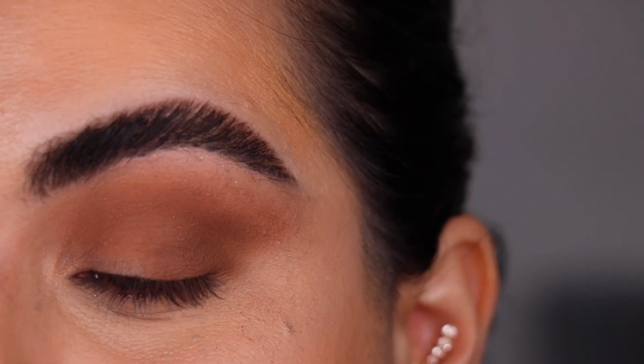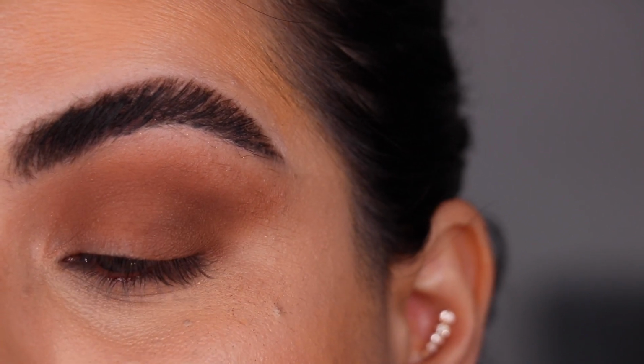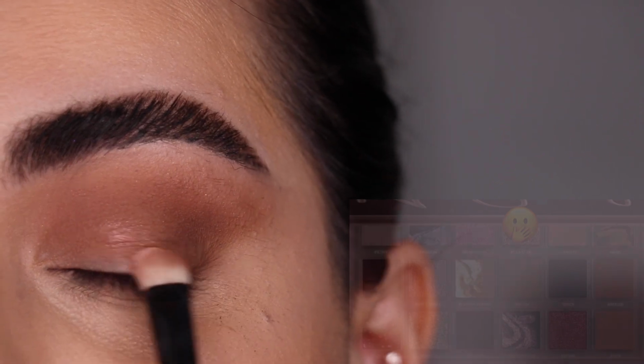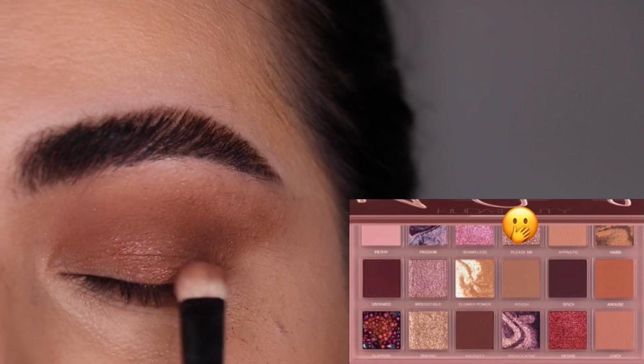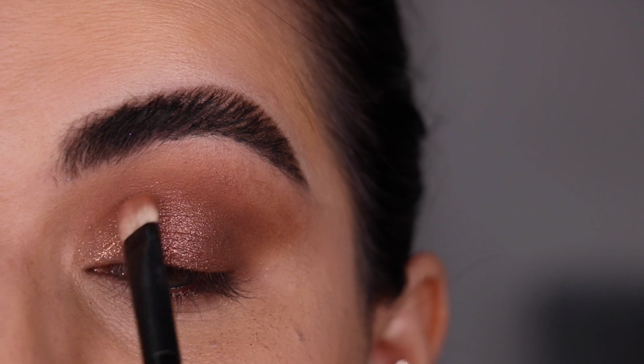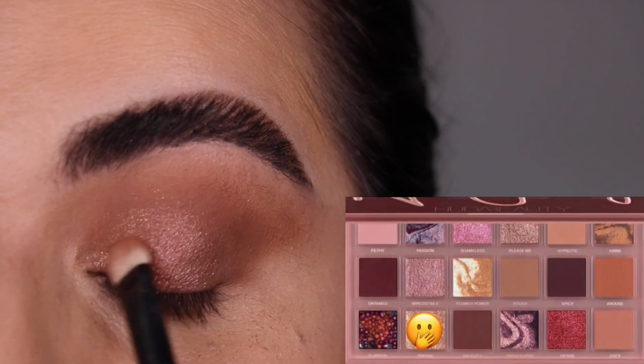You can see that this is just one shade blended and it's so multi-dimensional. It looks like I layered like 3 different types of brown. Yet it's just the one cream shade. I really like it. On my REPHR number 2 brush, I'm going to get the color Please Me and blend it over the center of the eyelid. And then with that same brush and the color Tantric, we're going to do the inner part of the eye.